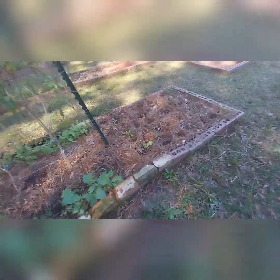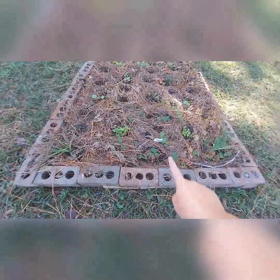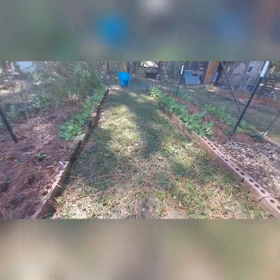And then on the front, I have cabbages and red onions. And parsley. Chives on the corners. And rosemary. Rutabagas on both sides of this aisle.